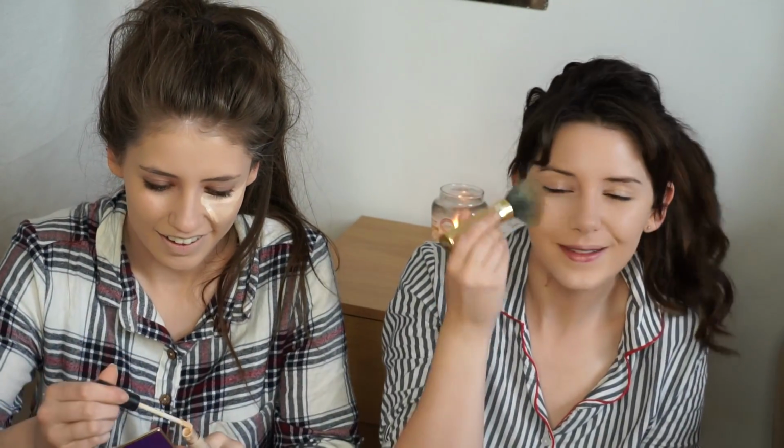Next, I'm going to be going in with my Smashbox Studio Skin 24-hour waterproof concealer, in the lightest shade. I'm just going to be applying upside down triangles under my eyes, down the bridge of my nose, and on the top of my forehead. She's so slow. Look at her go. Gotta beautify yourself. So I look like this, kind of crazy.